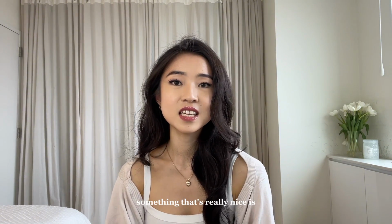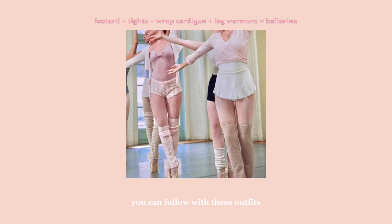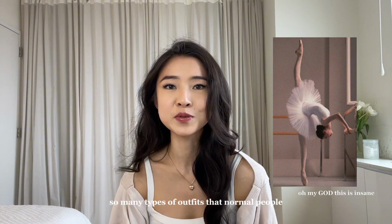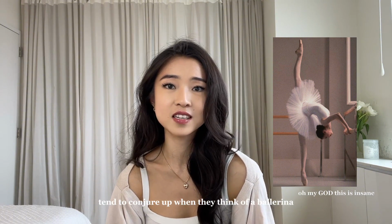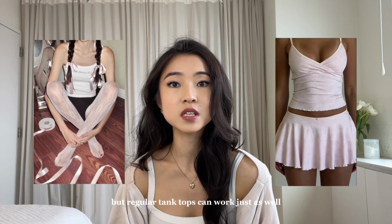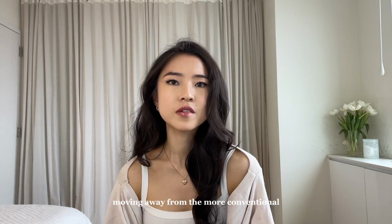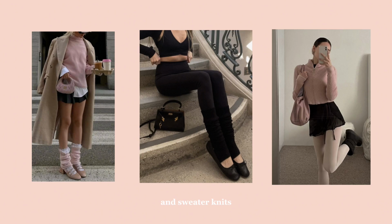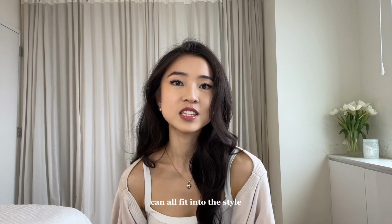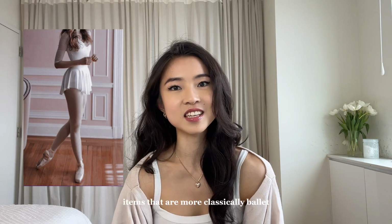Something that's really nice is if you're not sure where to start, there's definitely a certain formula you can follow with these outfits. And I think that's because there's only so many types of outfits that normal people tend to conjure up when they think of a ballerina. So for tops, leotards are definitely going to be a staple, but regular tank tops can work just as well as long as they're in the same color palette. Moving away from the more conventional image of this aesthetic, things like blazers, sports bras, and even sweater knits can all fit into this style as long as they're, again, paired with certain items that are more classically ballet.